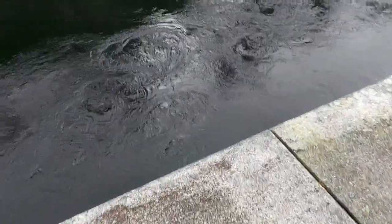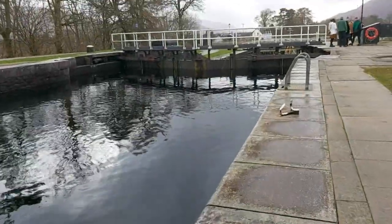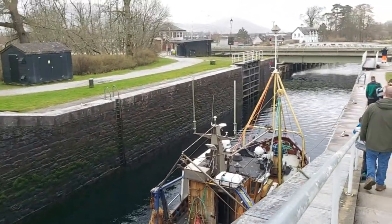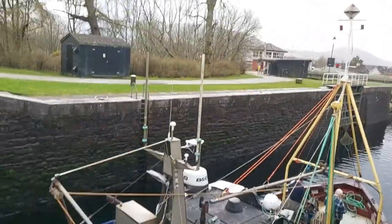I think we get the drift. What's happening here? Do you think they're opening it up again? It's raining. We're still here and now it's about to start raining. Huh. This is not such a good technology after all. It's raining a lot.